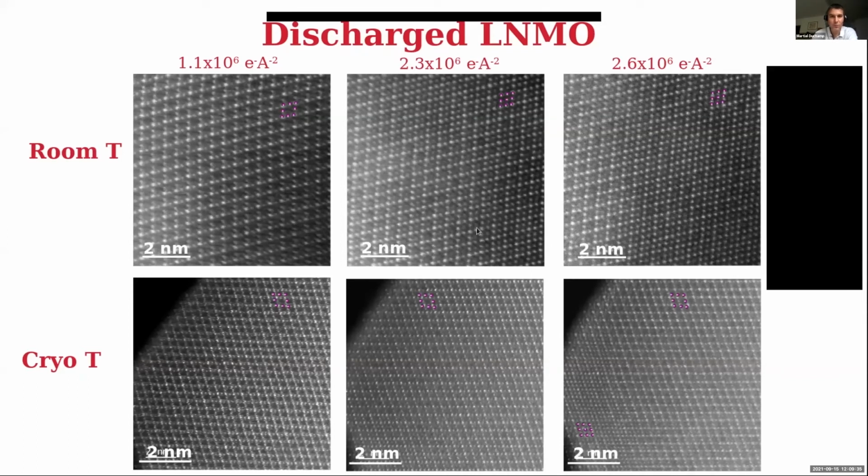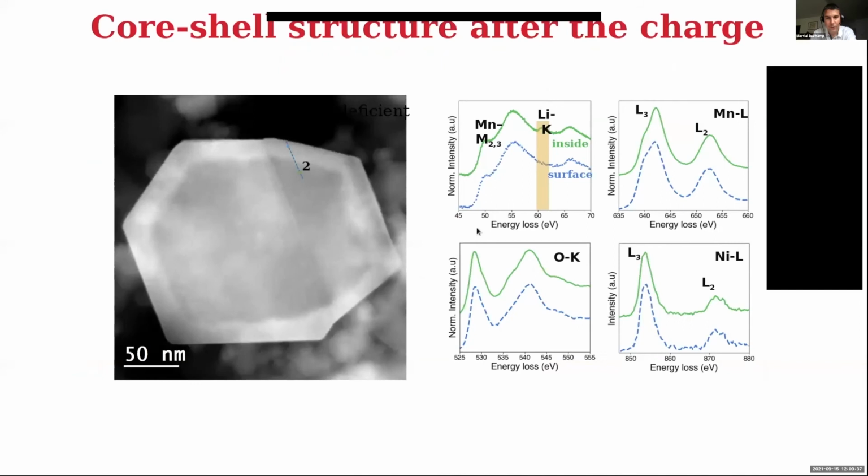And then we went further to study this material in more detail. I won't go into detail, I don't have enough time, but we can follow the EELS edges of the different components present in the material between the core and the shell of the particle, and then deduce some more information on the lithiation and delithiation process. So we'll be publishing that in the near future.